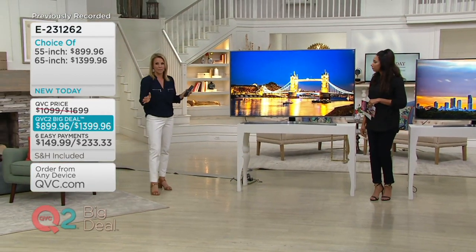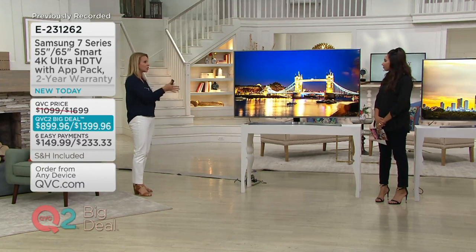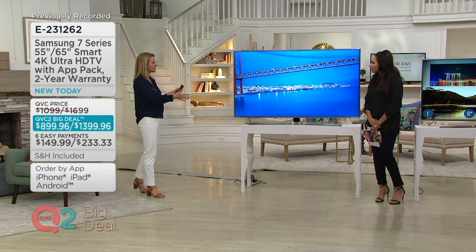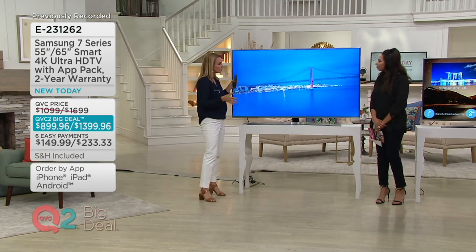So there's really never a bad seat in the house. I could really be out here at almost 180 degrees, and I still have a great viewing angle. I'm still getting that great saturation of color. That's the other thing we love about LED as well, is that you're not experiencing the glare that you might get with an LCD television. So great viewing angle on this.